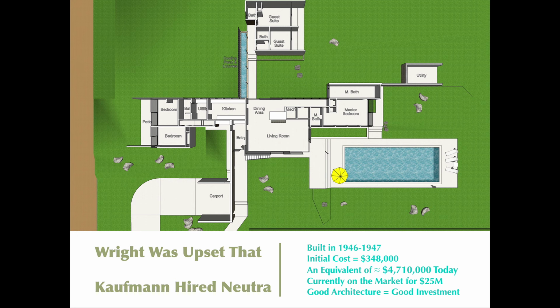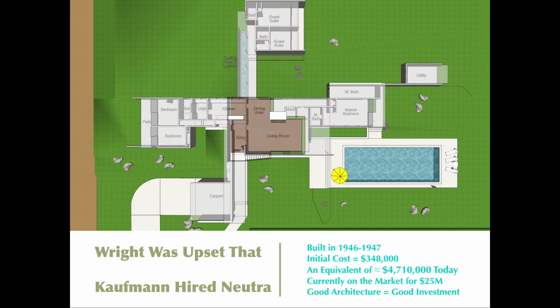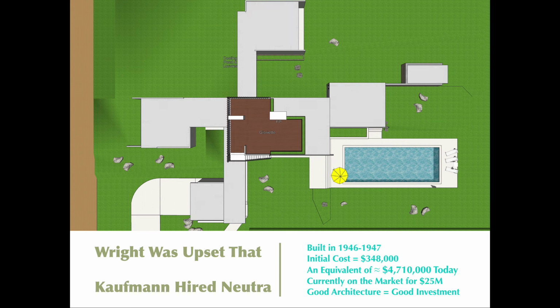And then on the roof, what Neutra did is he put on a gloriette. He called it a gloriette. It was a roof deck. And the fireplace from the living room extended up there, and they had a fireplace for that space as well.